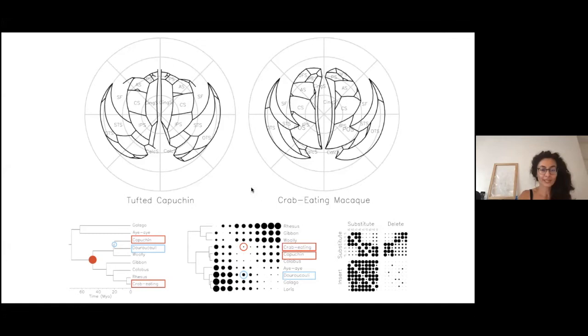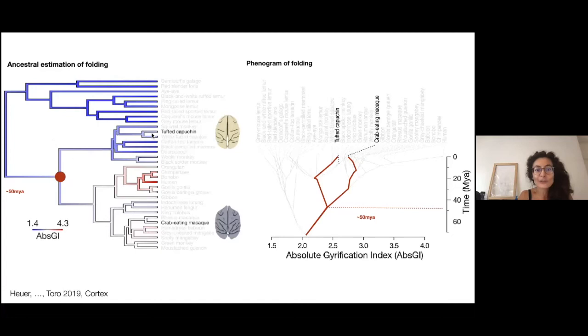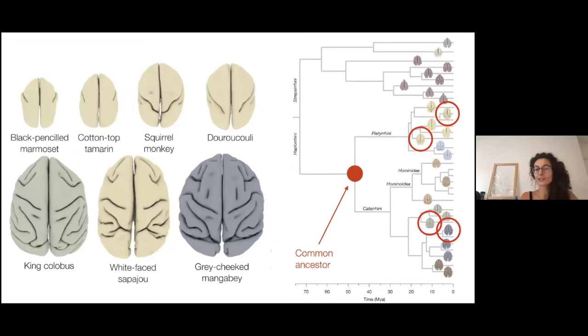Okay, so here we see that the common ancestor of toothed capuchin and crab-eating macaque lived 47 million years ago, and all these yellow species, the Cebidae, had a common ancestor that was likely smooth and lissencephalic. And so toothed capuchins and crab-eating macaques would have had to evolve in parallel a folding pattern that's very similar. But more likely it's geometric processes that play a role here in the establishment of these folding patterns. And we see it's not an outlier. We can take the white-faced sapajou, the great chief mangabey, the king colobus, and all these folding patterns are very similar, although these species come from very different branches of the phylogenetic tree.